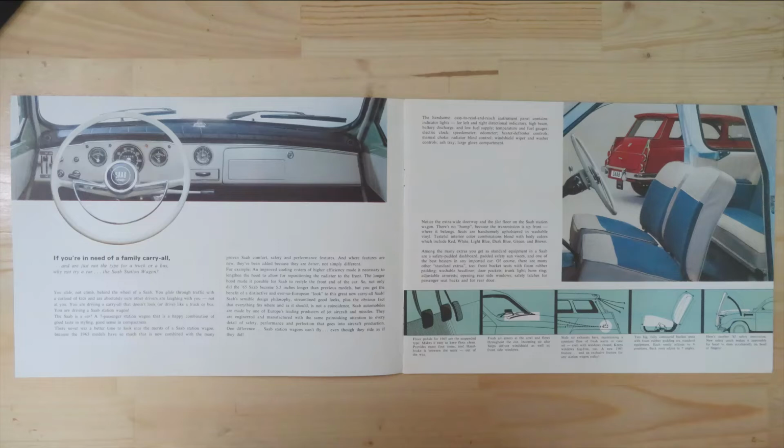And it says, if you're in need of a family carryall, or just not the type for a truck or a bus, why not try a car? The Saab station wagon. Of course, this is for the US market, so trucks were also an option for a lot of people, as they are now. And it's talking about a bus, probably likening it to something like a Volkswagen bus.